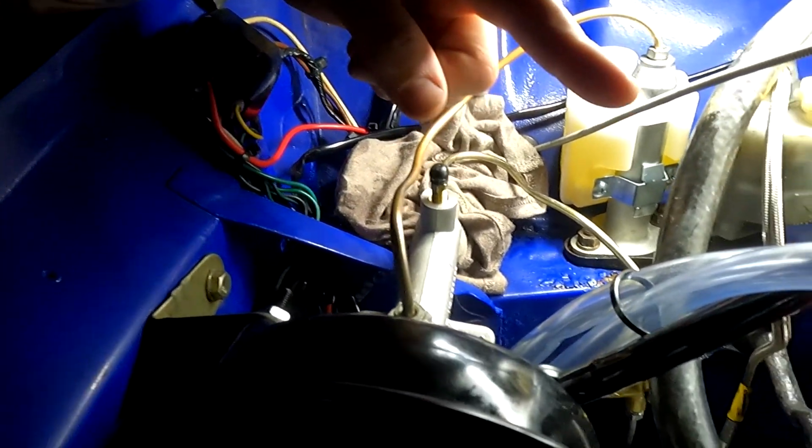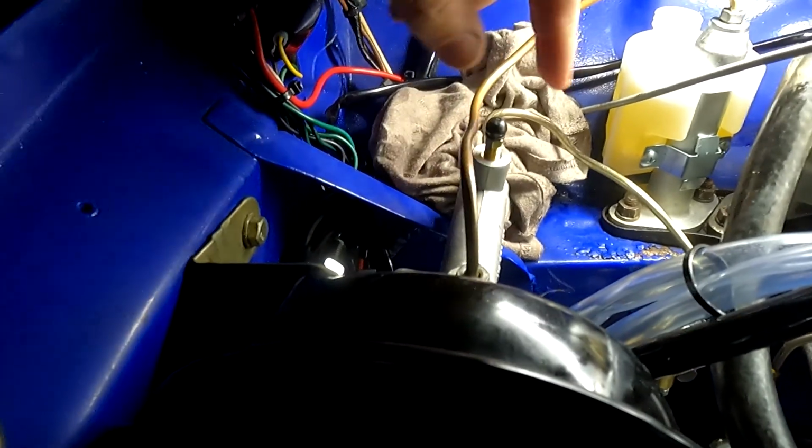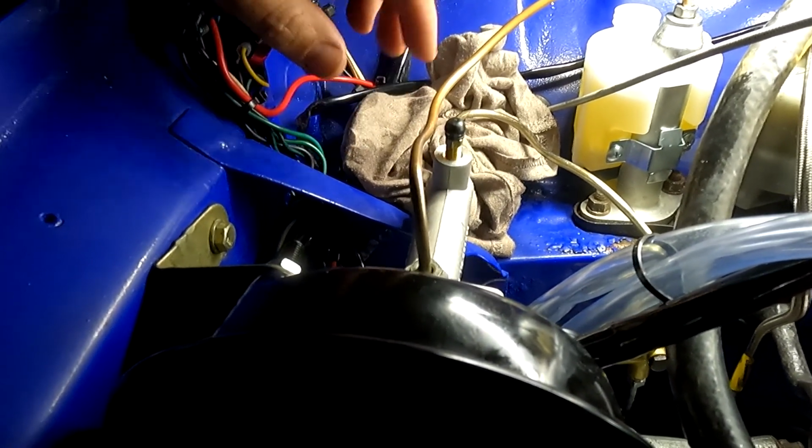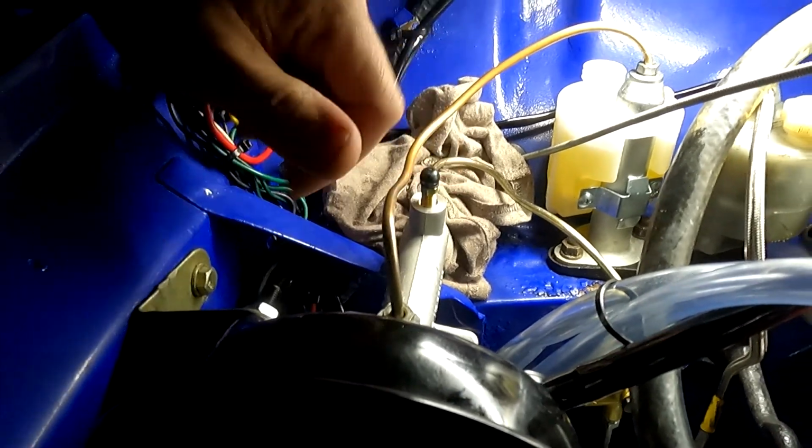Now, we just got to go back through, and like I showed you in the video up above here, how to bleed it. We're going to bleed it here, and then just go around and bleed each of the nipples and make sure she's all good, road test it, and then we can send it on its way.